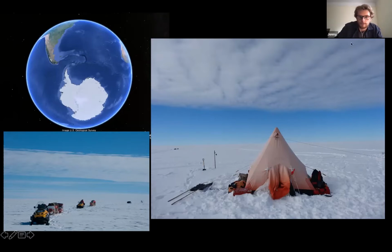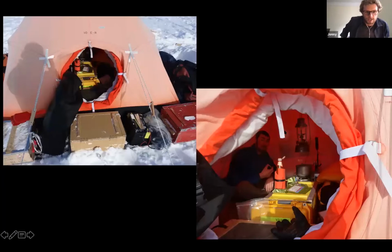So this is when you approach the tent a little bit, and you've opened up the front, and what you'll see is these boxes, and this is one of our food boxes. On the left-hand side, you have another food box. On the right-hand side, you have a box with some electronics and some radio equipment in. Then looking into the tent, in this picture on the bottom right, you have one of the guys I was with, Scott, posing for the photo. There's a couple of boxes running down the middle of the tent, and that's where we keep all our cooking equipment and food.